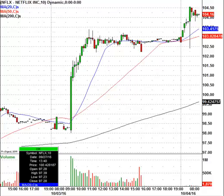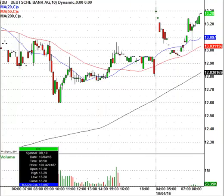Let's take a look at good old Deutsche Bank right now, because Deutsche Bank is really the stock to follow. Today, Deutsche Bank is catching a bid. Stock closed yesterday at $12.98. It is now trading at $13.28. As long as Deutsche Bank is moving up, the market seems to have risk on. If Deutsche Bank starts to move down, the market's going to have risk off.